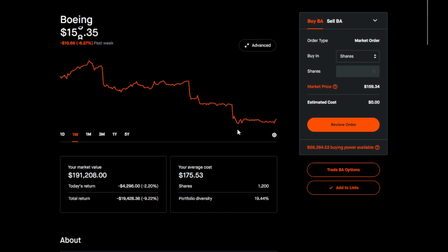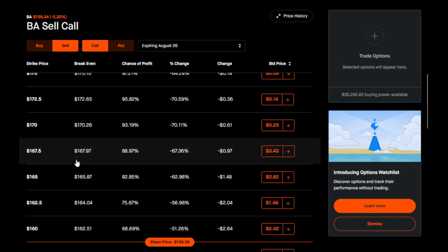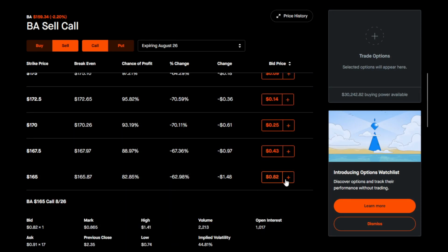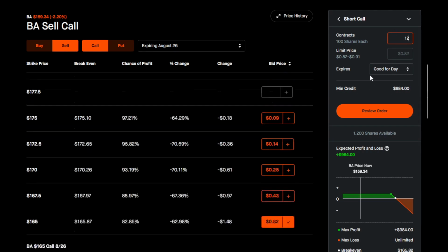But if we do that same contract now, the 165 contract for this Friday would have been about $27,000, I think, somewhere in there. But if I do a Boeing contract again, sell call 165 for this next week, you can see because Boeing's been trending down, this is only a fraction of what I can get now. So I'll do the full 12 contracts here, and you'll see I'm only going to get $984. Before, I'd get $27,000. It might have been a little bit lower, maybe $22,000, but I would have been able to get $20,000+ for this trade. Now I'm only going to get $984.